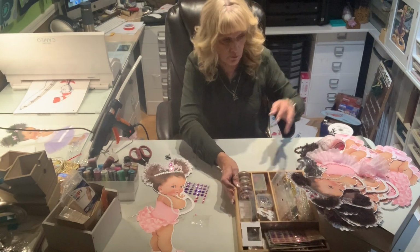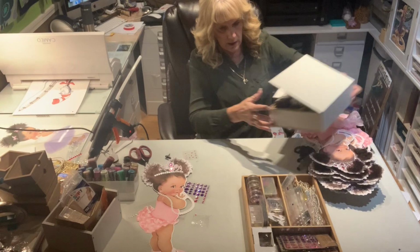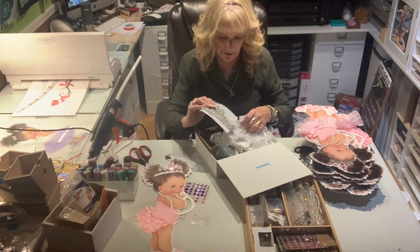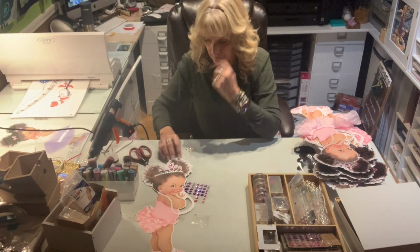So I'm going to move my little box of trinkets. I have another box of trinkets here. What do I have in here, guys? Ooh, these, but they're too heavy to use on her crown. We're going to come back to that. I think that's something that's going to go on there.